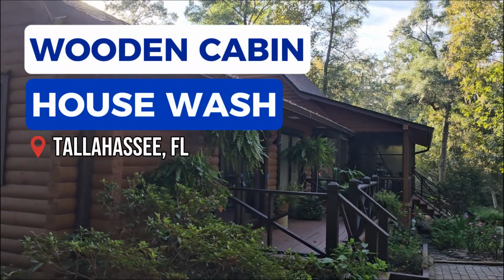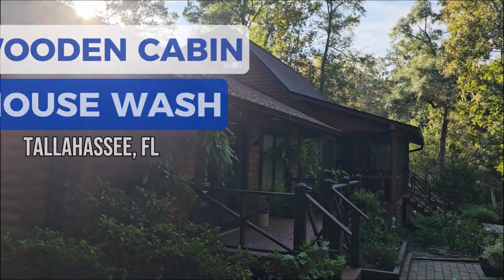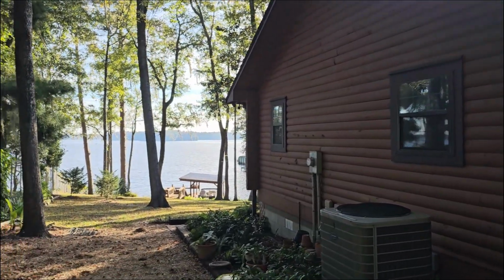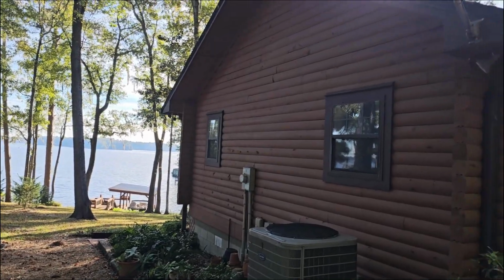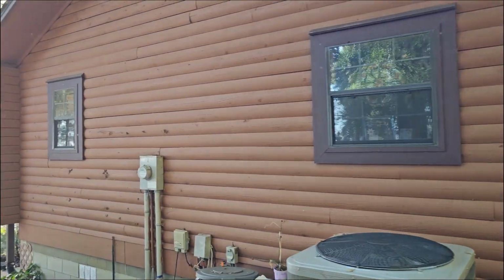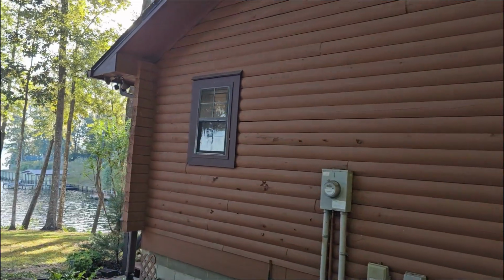Alright, good morning. Jared with Around the Bend Pressure Washing, doing work today at beautiful Lake Talquin. This is actually a repeat customer. The house itself is not really dirty, just a lot of cobwebs.